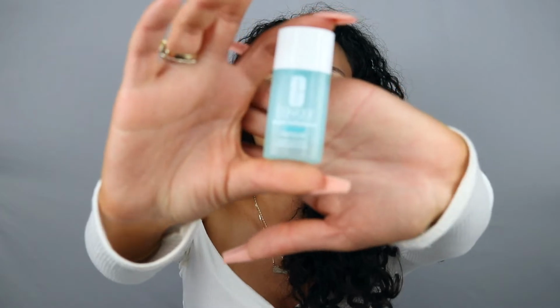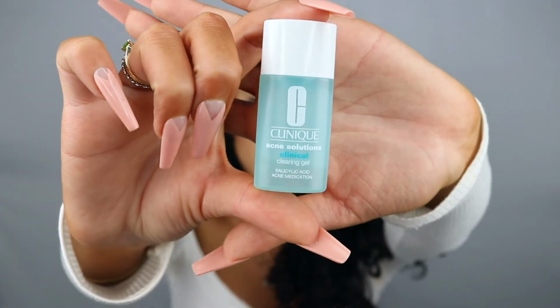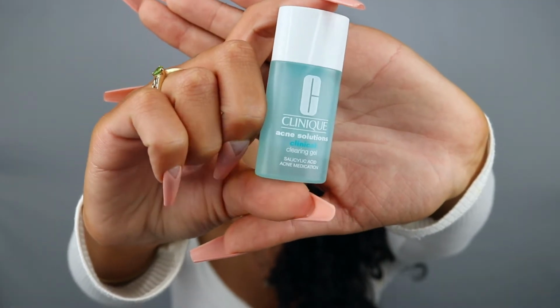Another one of my favorite acne spot treatments is the Clinique Acne Solutions Clinical Clearing Gel. I feel like this really helps get rid of my large breakouts just because it's really strong.